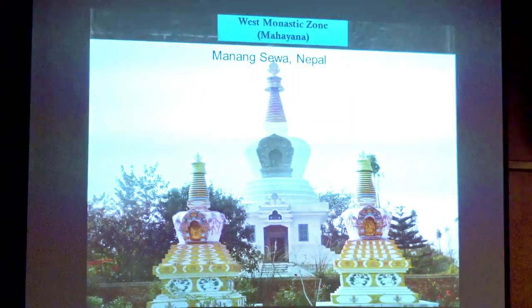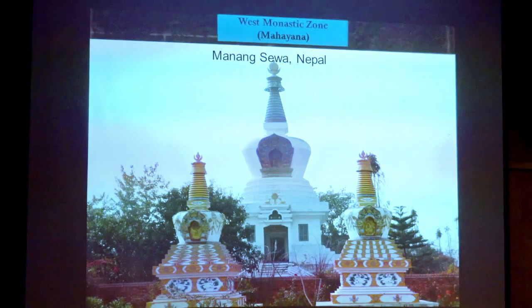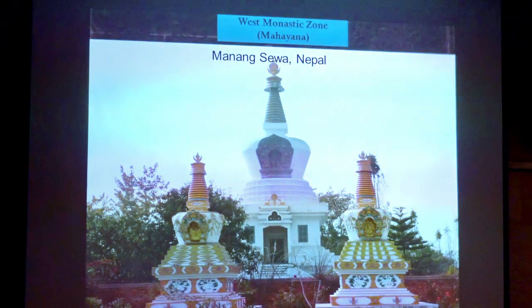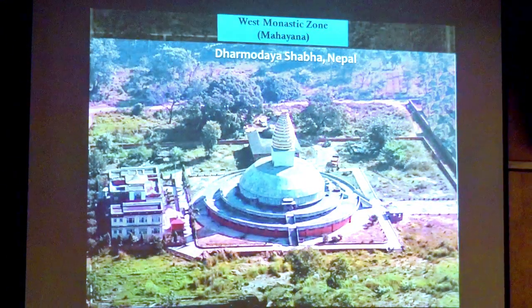This is for the Manang Shiva, one small community who lives in a very northern part of Nepal. We call it Manang. They live around 8,000 feet. So they built this temple, Manang Shiva. This is the Nepali Dharmodaya.